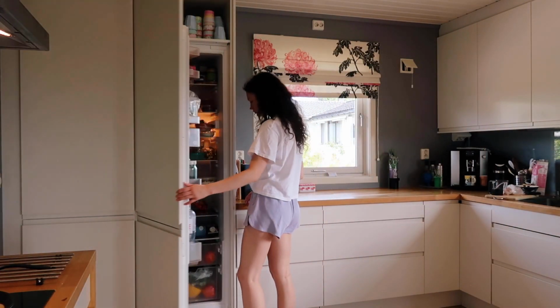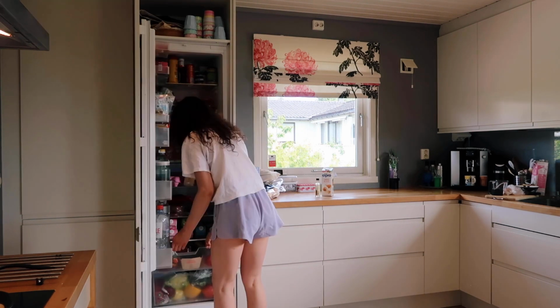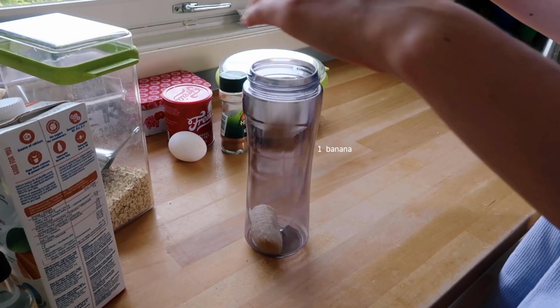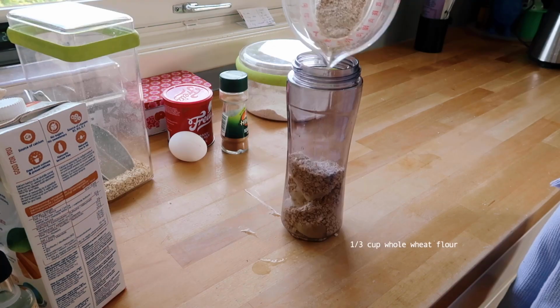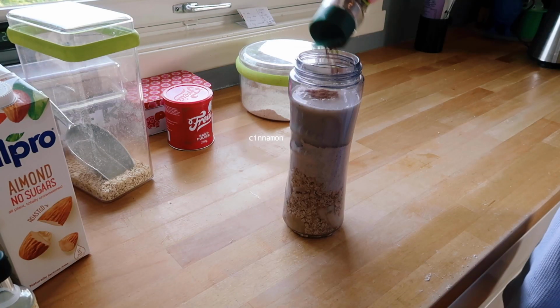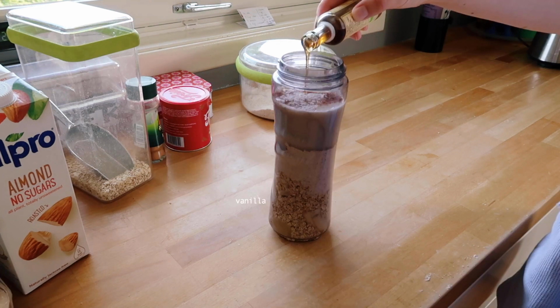Now we've come to the last day in today's video. Since it was Friday, I decided to make some pancakes, and this is my favorite healthy pancake recipe with a lot of oats, banana, egg, and almond milk. The pancakes turn out so fluffy and delicious.